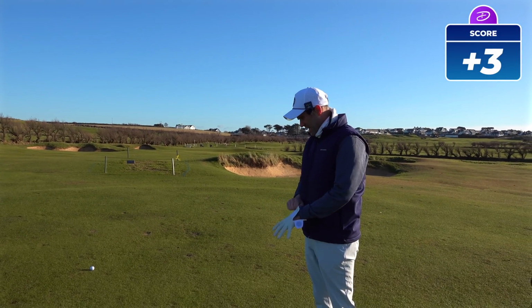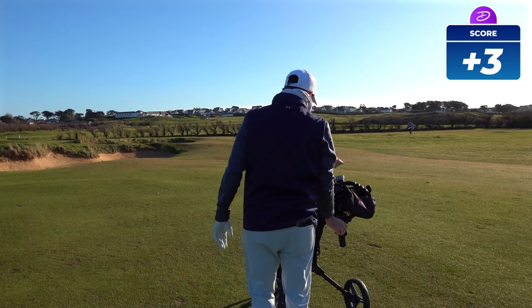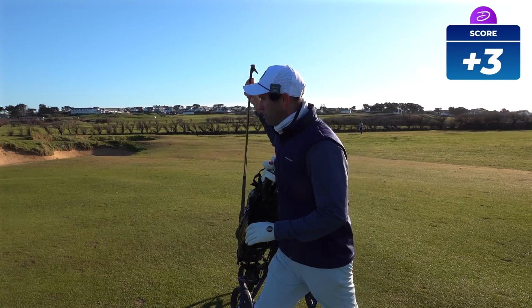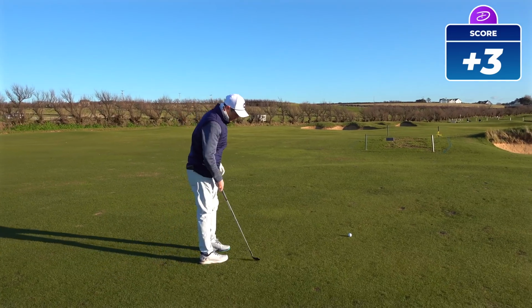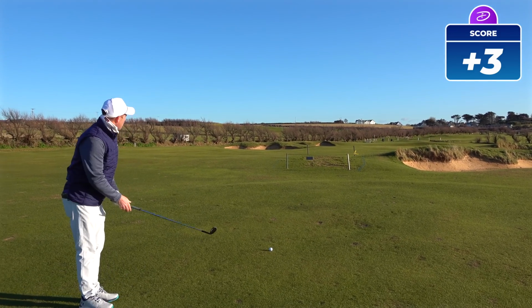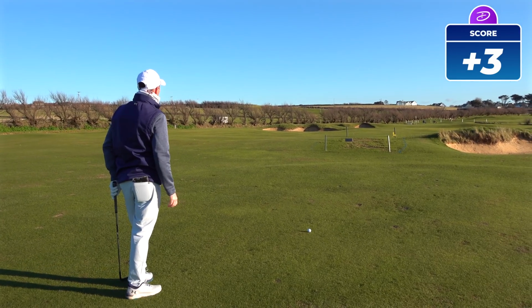Into wind. Oh, it's got to be playing 120-ish with this wind. And look at that flag, it's not even moving, which is tricky, but I think it's just a nice smooth knockdown wedge.